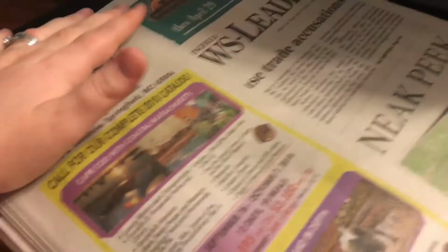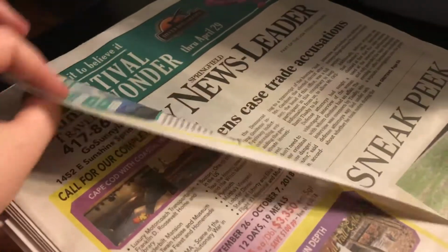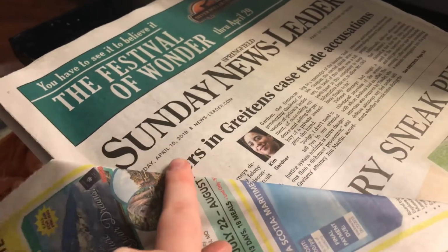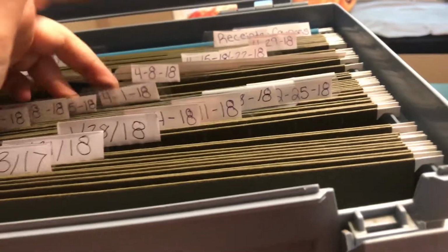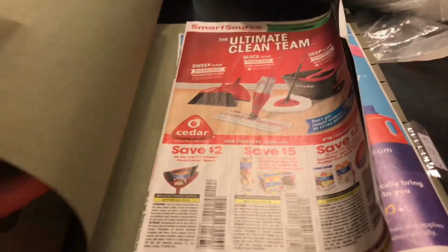First thing I like to do, if you still have the whole newspaper, like this one, which is a different one than what we had before, the before one didn't have any coupons in it, is tear back and look at the date on the physical newspaper, April 15th. Make sure you have one for April 15th, which I do. And then I like to physically pull it out. There's already a couple in here for April 15th, but that's okay. So then we have that pulled out.